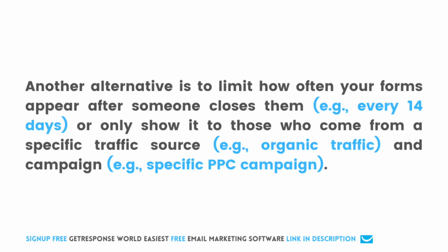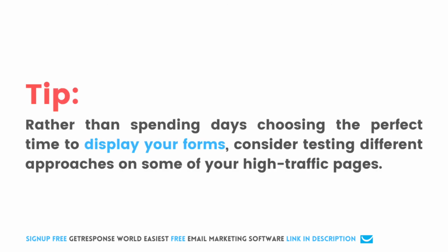You could also show the web form once every user session, but that could be annoying for those who visit your page regularly. Another alternative is to limit how often your forms appear after someone closes them, for example, every 14 days, or only show it to those who come from a specific traffic source, for example, organic traffic, and campaign, like specific PPC campaigns. Tip: rather than spending days on choosing the perfect time to display your forms, consider testing different approaches on some of your high-traffic pages.